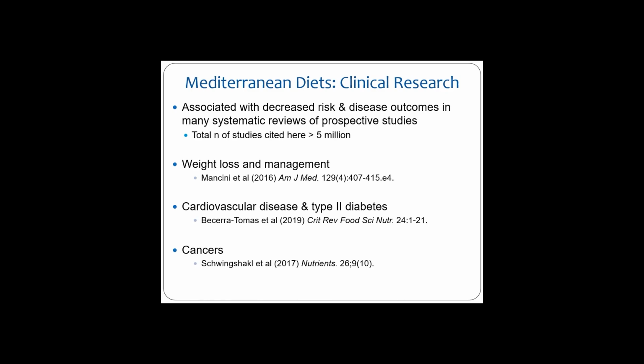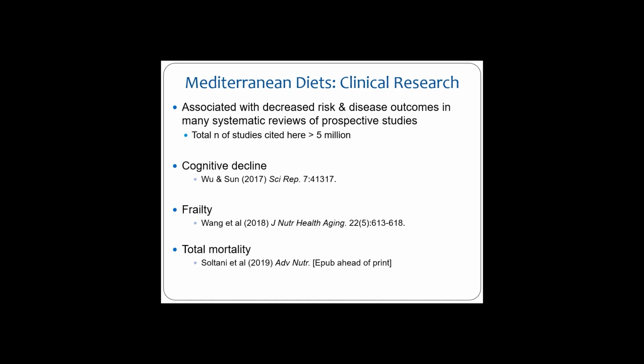And if we look at some of the disease risk and prognosis and outcomes, the total N of the systematic reviews and of prospective studies we see here are over 5 million. We look at it for weight loss and management. It is one of the options. There are many, but switching from a standard American diet to Mediterranean diet has been associated with weight loss and management, reductions in cardiovascular disease and type 2 diabetes, and many cancers. Then with the aging of the population, we look at the importance in cutting down on cognitive decline and frailty. And not surprisingly, given the fact that cardiovascular disease and cancer are the number one and two killers in the U.S., total mortality. So Mediterranean diets are a great choice, one of many that we're going to go through.